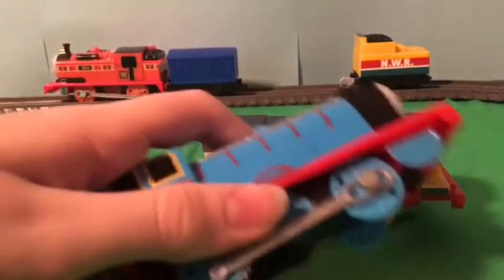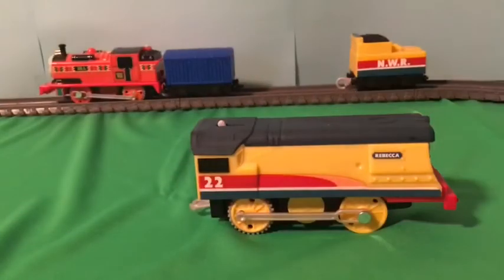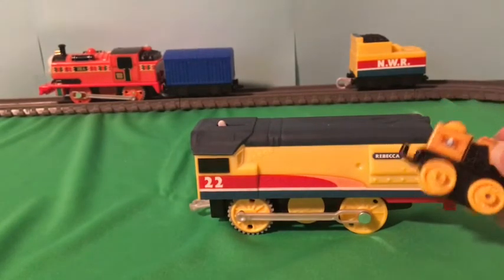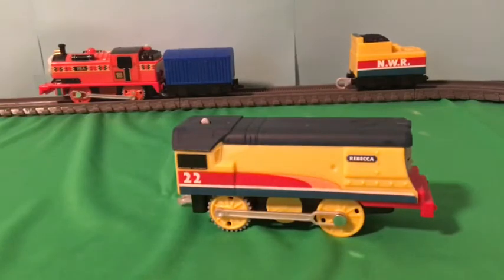On Trackmaster 2 Edward, they did this. And they couldn't do that for Rebecca? Just add some yellow wheels at the front? Oh well, I'll probably just get another Thomas Mini Stephen or something and lift the wheels off and put them there or something, I don't know. Or I could just leave it, I don't care that much.